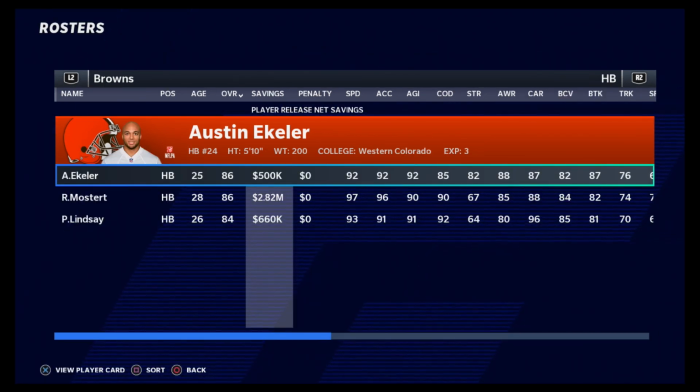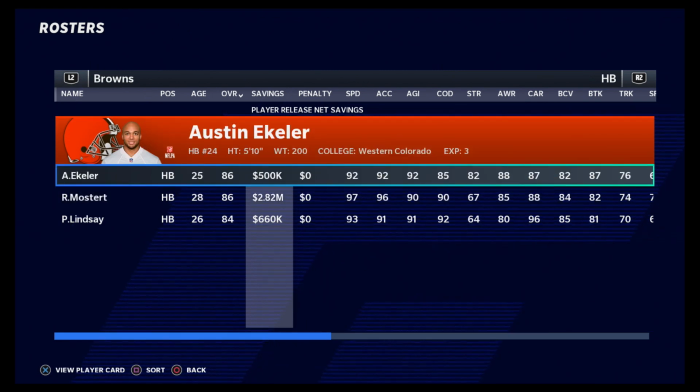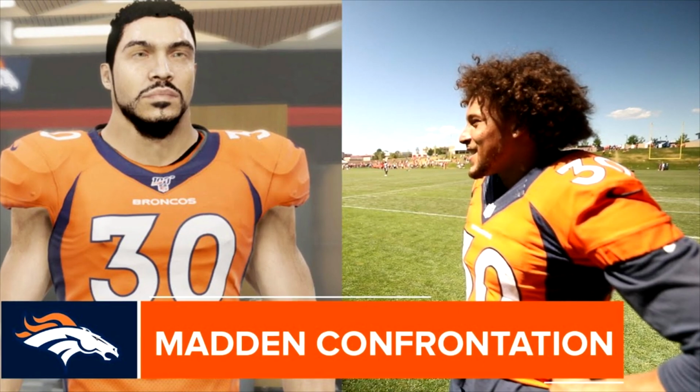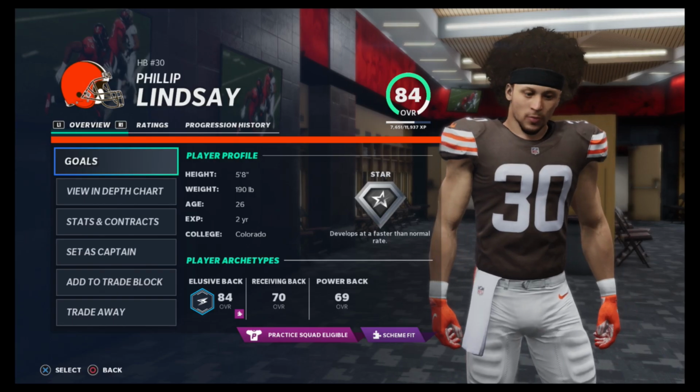Running backs, we were a little bit more fortunate. We got a guy who has a 97 speed. We also have Austin Ekeler and Phillip Lindsay. Wait, I want to see if they fixed his face scan from last year. I know they patched it during last year, but did they fix it? Yes, he actually looks like himself.